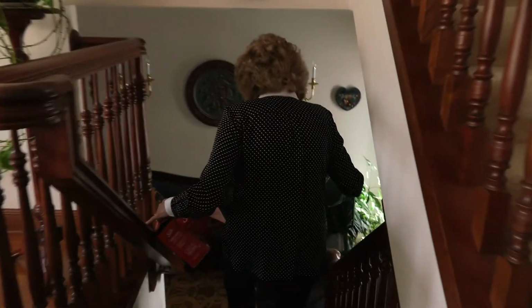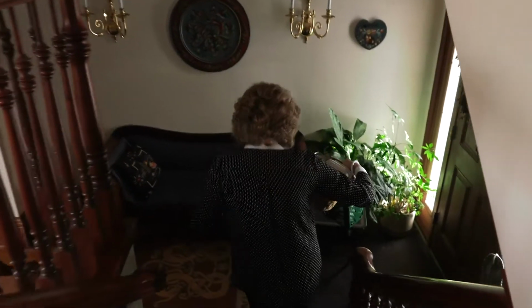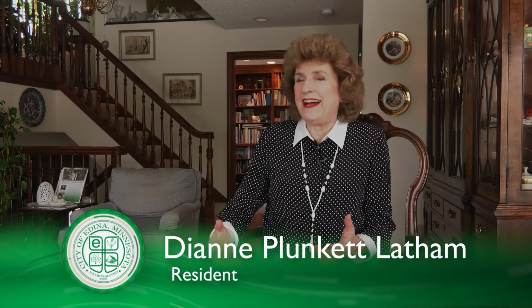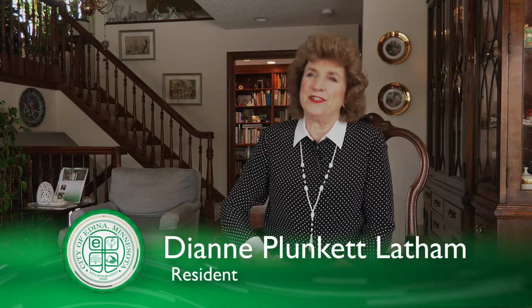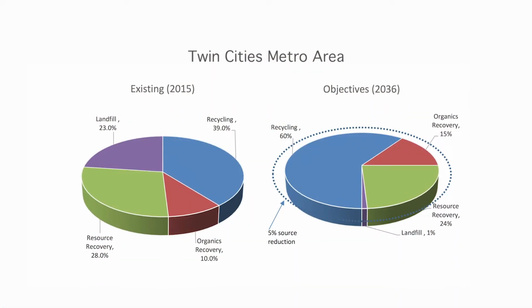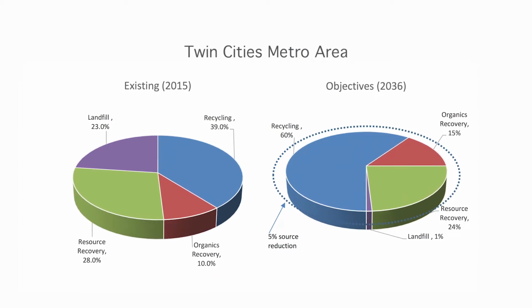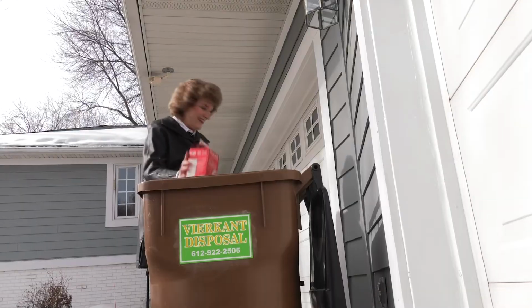Leading by example is former chair of the Energy and Environment Commission, Diane Plunkett Latham. And it's very cost effective too, so it's a win-win situation. Diane says it's gratifying to see a system that started more than a decade ago going mainstream in Hennepin County. As to whether or not this constitutes a change, in some sense it is not a change, because many of these things you were just putting in your trash anyhow.